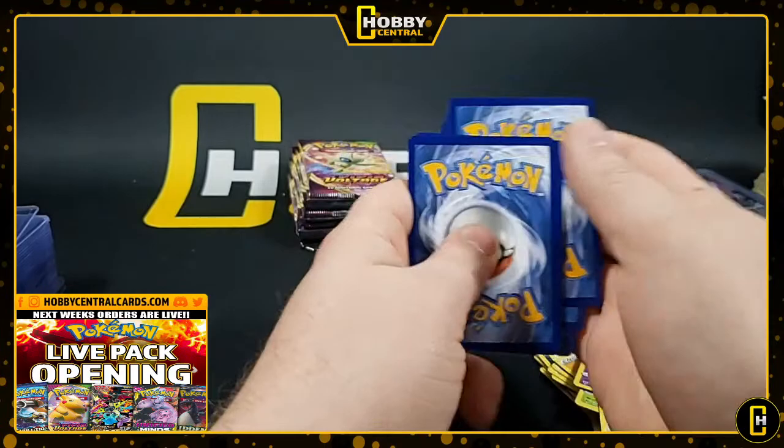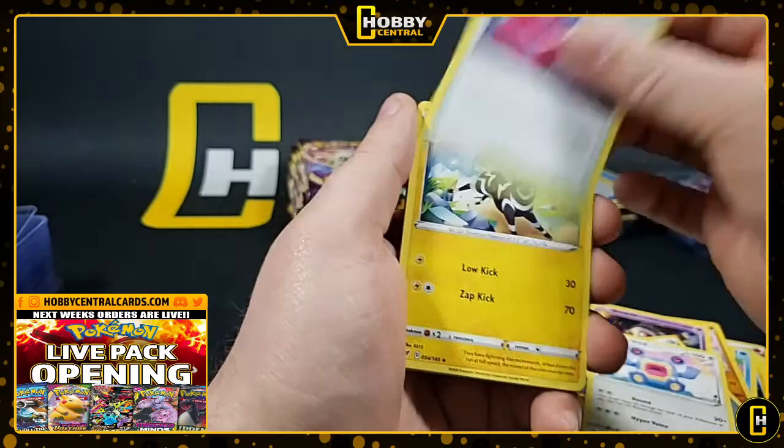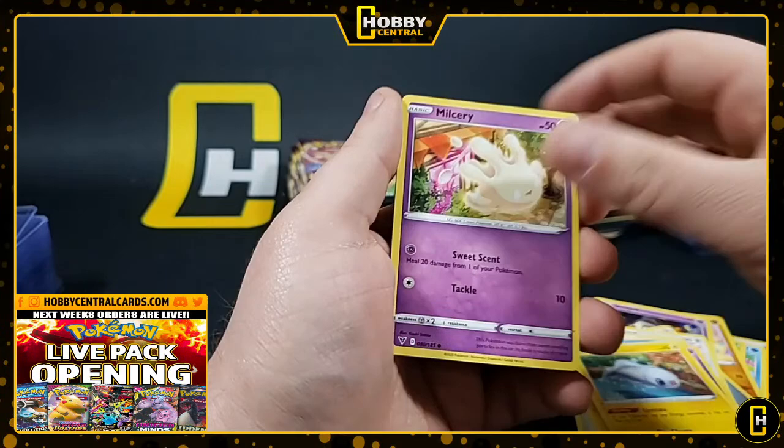Yeah, no. All right, here we go. Pikachu in this hit pack right here. I don't even know if I want the rainbow rare. I do want the rainbow rare. I just really want to see that crazy V with the pink.